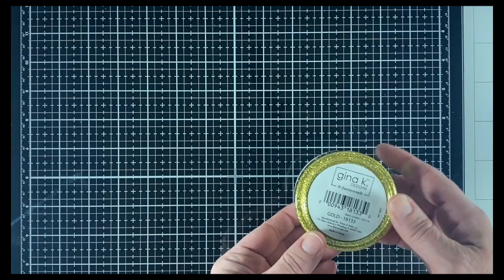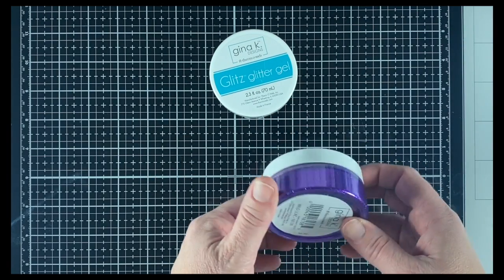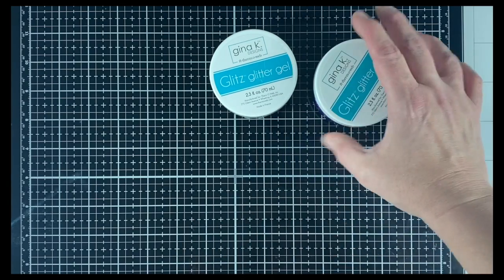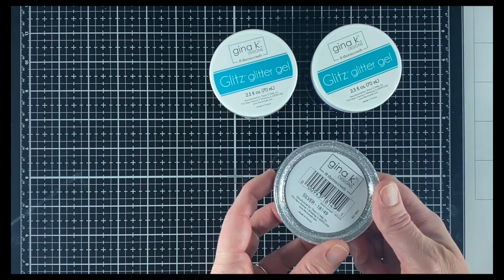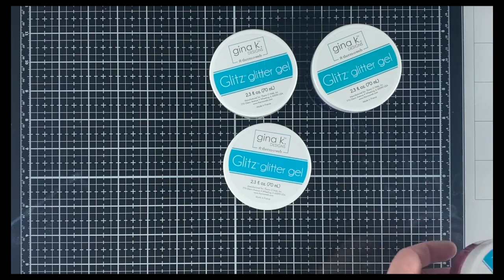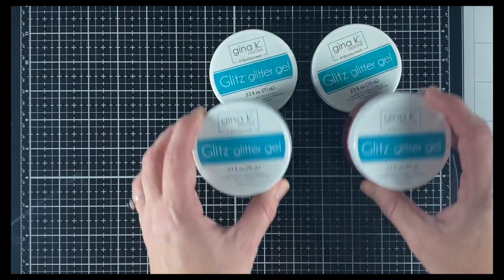And then I'm trying to collect more of Gina K's Thermoweb glitter gels. So I purchased a few more colors. I got the gold, the wild lilac, bubblegum, and silver, and I actually didn't put this on screen. I think it slipped out of the package, but I also got the brilliant blue. I have a few more colors that I have to gather up, but I have plans to do some rainbow designs with some stencils, so I'm looking forward to that.